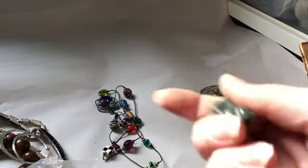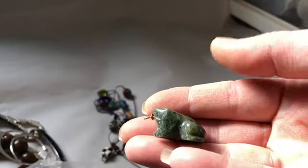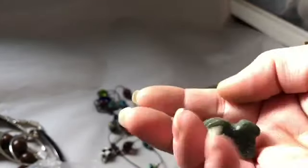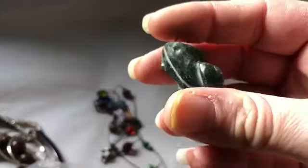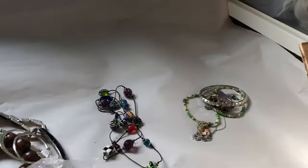This is definitely a hunk of jade. Is it a frog? Maybe? Jade pendant. I'll sell jade pendants and jade stones just individually. Normally auction them off from like $9.99 or something.